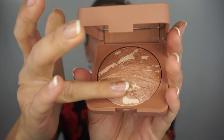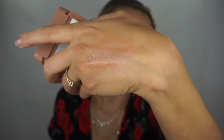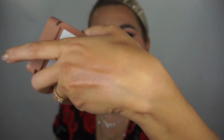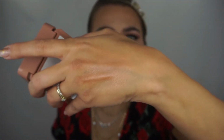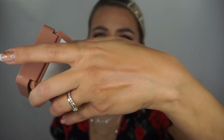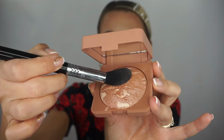Ooh, okay. Loving this. For me, this is more like the highlighter rather than the bronzer. I would want this to be slightly darker to be my bronzer. So I think I'm just gonna use this as a highlighter, but oh my god, this looks amazing.